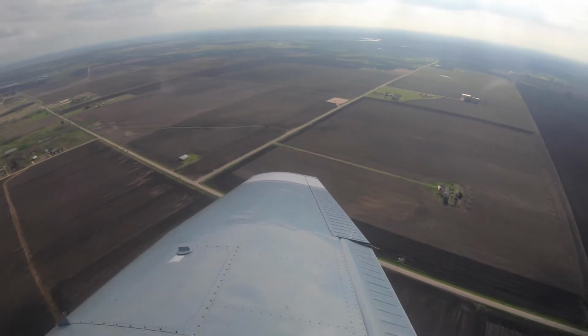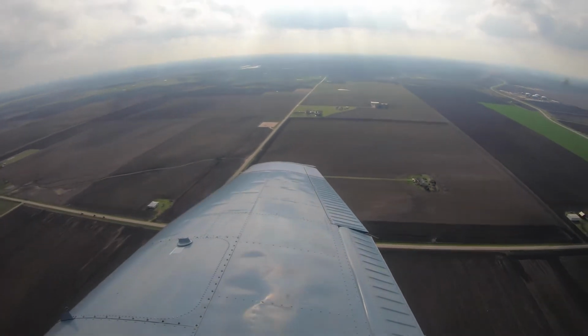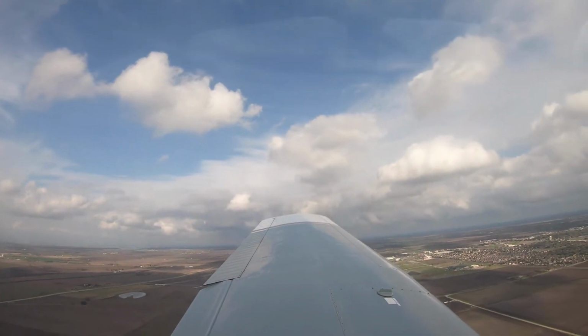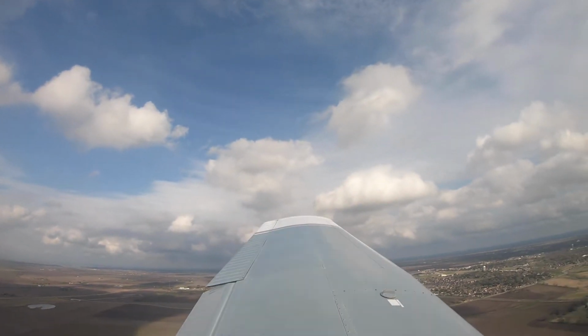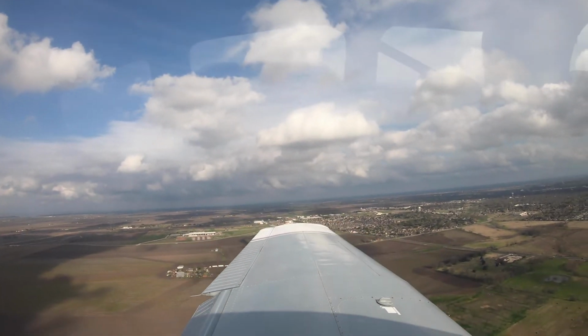Taylor traffic, Warrior 8405 Mike is turning final 17, full stop taxi back. Taylor traffic. Sorry, I just wanted them to get off the radio. Yeah, have your conversations elsewhere. Taylor traffic, Tomahawk 2462 Charlie, turning right crosswind. Taylor traffic.